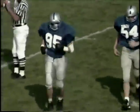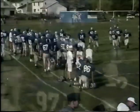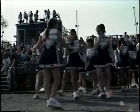Seems like if they're not moving the ball, every time they make a mistake, Sterling is right on it, and they pick up another fumble here. And that's something that a good football team will do. They make the big plays, and that's something that we've seen Sterling do several times this afternoon.